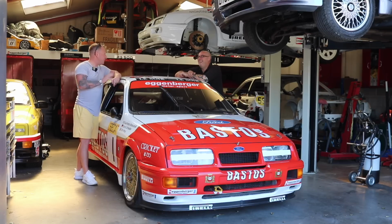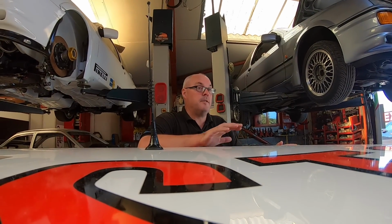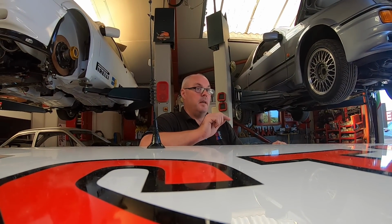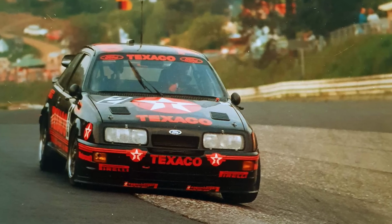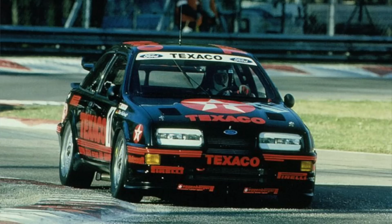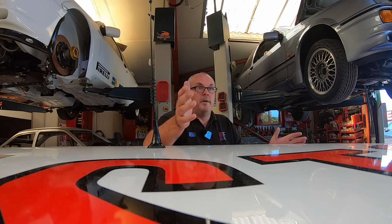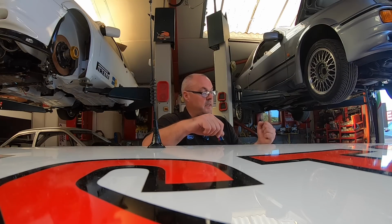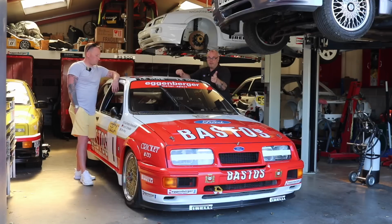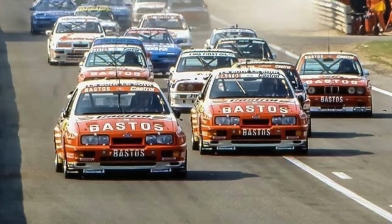Yeah. It's a very special car as well, isn't it? Yeah, it's an ex-Texaco car. So in 1988 this was in the famous Texaco livery, driven by Steve Soper and Pierre Dudonné, amongst the other works drivers. And then in 89 the Texaco deal just stopped for Ford. So all the Texaco cars were painted in various different liveries and raced all over the world, and this car was put into this livery, the Bastos livery, to compete at the Spa 24 Hour, which it went and won.